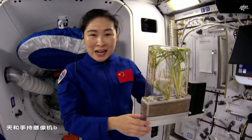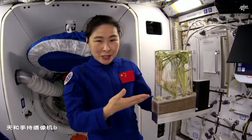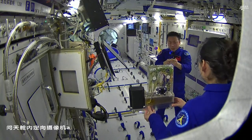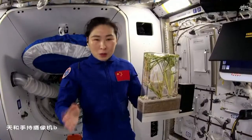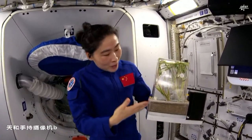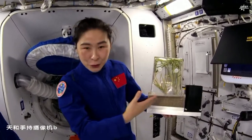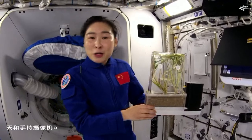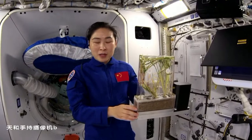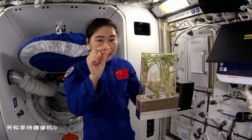Just take a look. With over 70 days of breeding, now you can see for all of these seeds, they are turning into plants. One of the objectives for the breeding is that we want to see a seed-to-seed life cycle of the rice. In this box, now you can see two types of rice, the growing rice and the dwarf rice. During the raising of the rice, we may see something different.